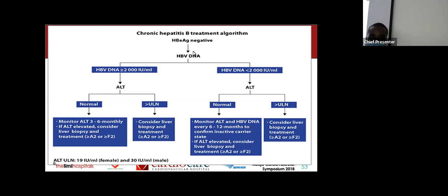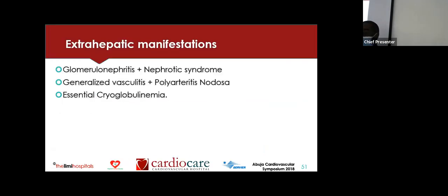Progression to cirrhosis and progression to hepatocellular carcinoma is higher in people that consume alcohol, no matter the level. So it has to be zero for people that have chronic hepatitis.